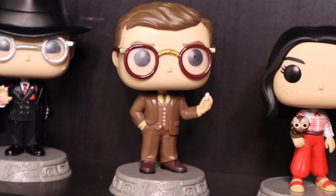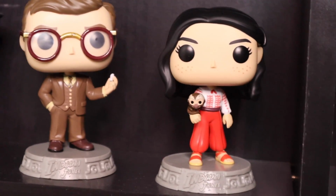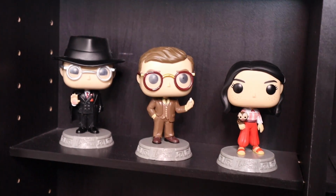Then we've got Professor Indy. This is a Funko Shop exclusive. And then Marion right here as well. Those are all Pops from Raiders of the Lost Ark.